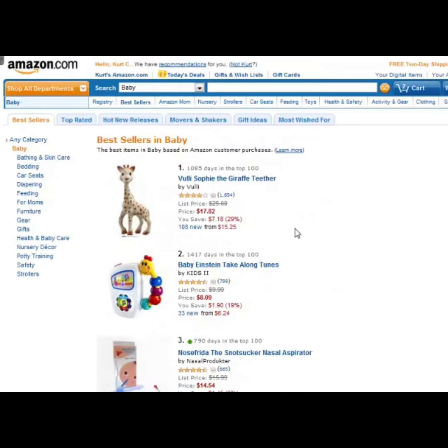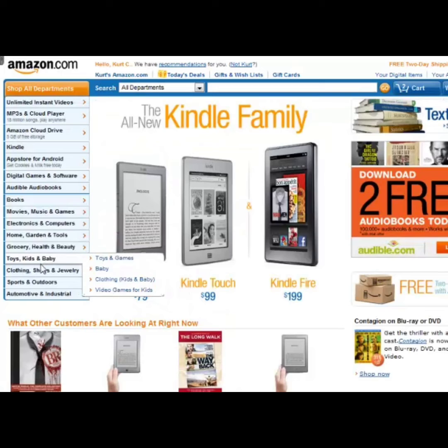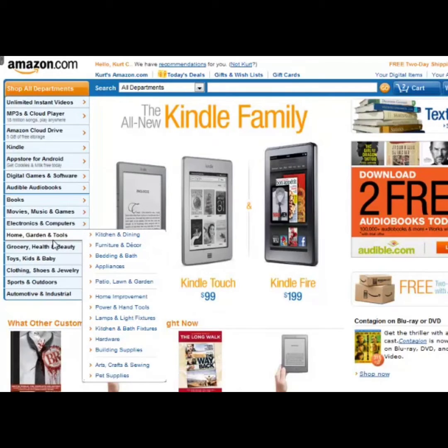But I think you get the idea. We don't need to do this forever here. But again, just go to Amazon, look at some different categories, a category you may be interested in, or even a category you're not. Look for products.